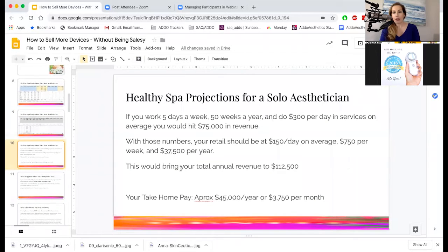So let's break this down a little bit further. If you work 5 days a week, 50 weeks a year, because we want to take a 2-week vacation to rejuvenate ourselves, and you did $300 a day on services, you would hit about $75,000 in revenue. And with those numbers, your retail should be at $150 per day on average, $750 per week, or $37,500 per year, which would bring your total annual revenue to $112,500.